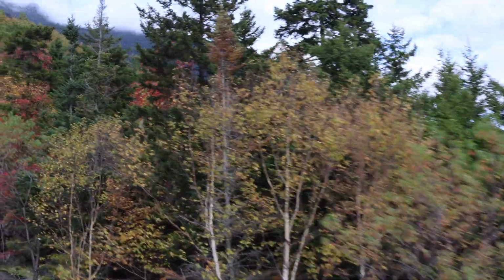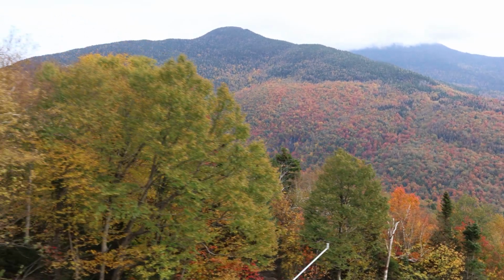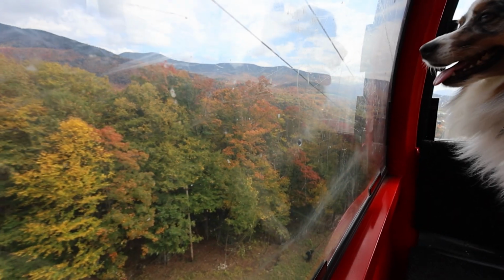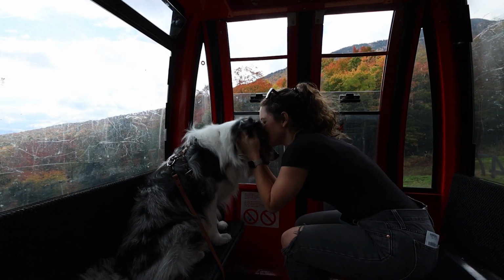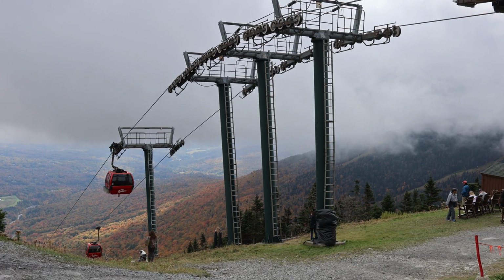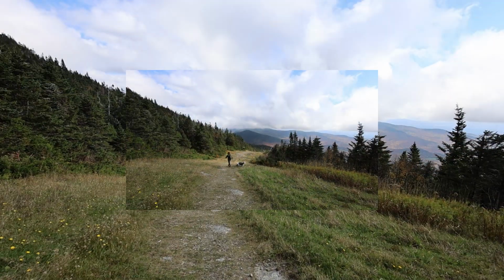Going up the mountain surrounded by fall colors and seeing Stowe from above was just amazing. If you're looking for a unique way to experience the landscape, this is definitely the way to go. By the end, Stilton was taking in those gorgeous views with us, and I think he might even be a gondola fan. Once we reached the summit, we took a few minutes to soak in the views, which are absolutely breathtaking.